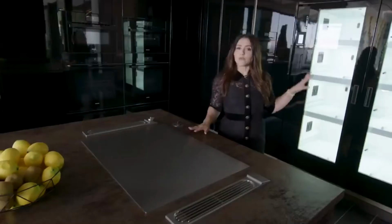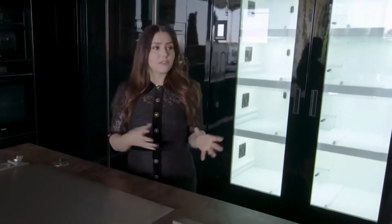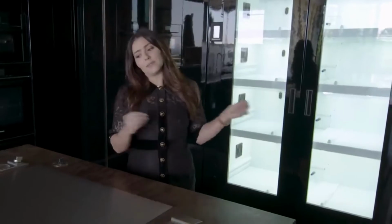Birthday parties. And right behind me, you have a commercial grade herb garden. It's fully equipped with irrigation. You can grow all of your herbs, your favorite things that you love to cook with, fresh, and then pop them right on the grill.